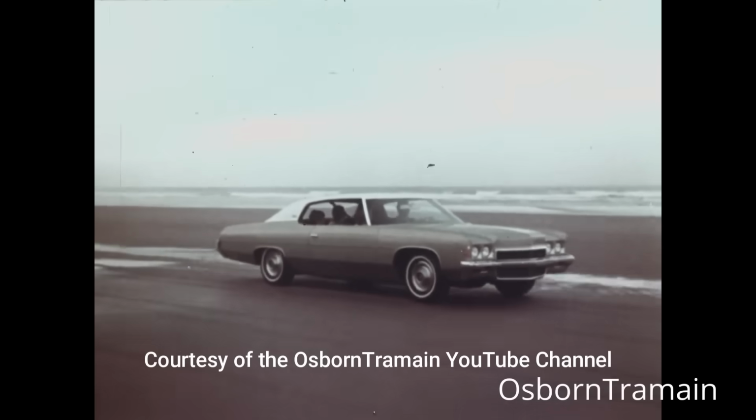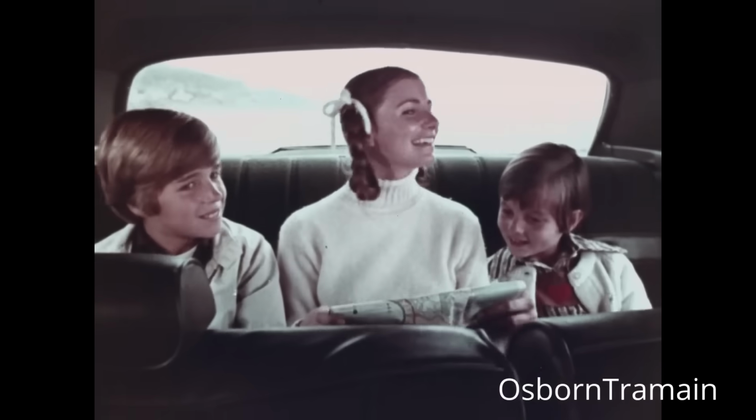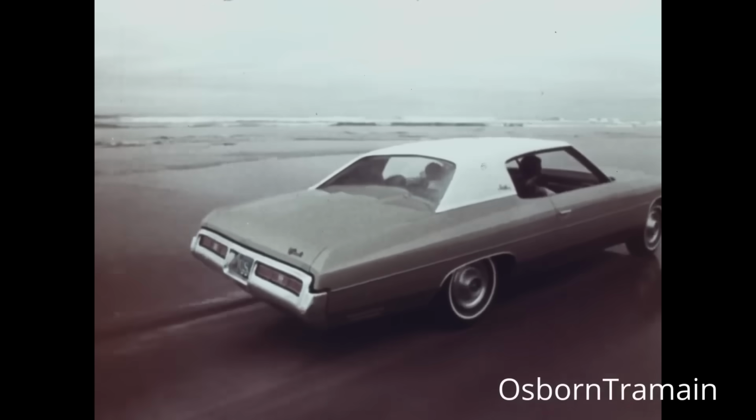Chevrolet Impala for 72. For the past 12 years, Impala has been the way more people have seen the USA. Because with Impala, you don't leave the comforts of home.